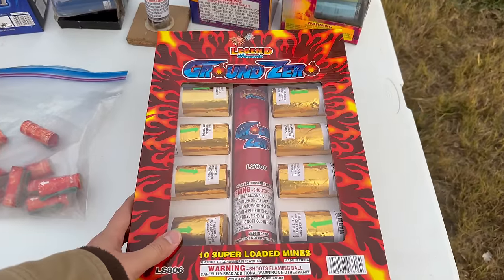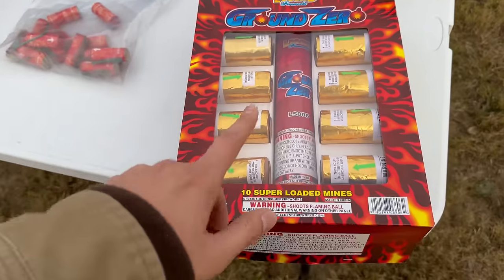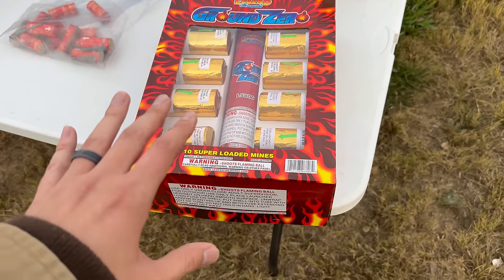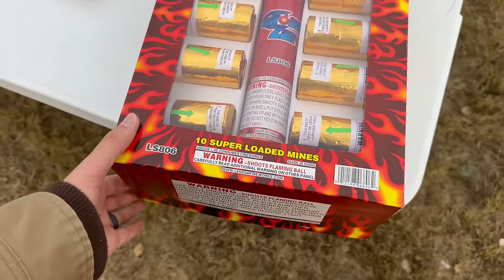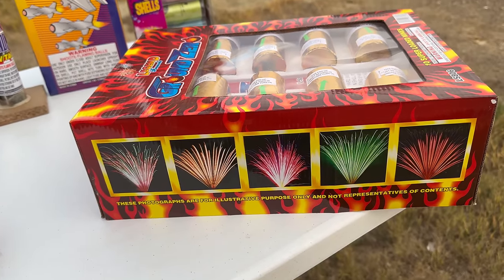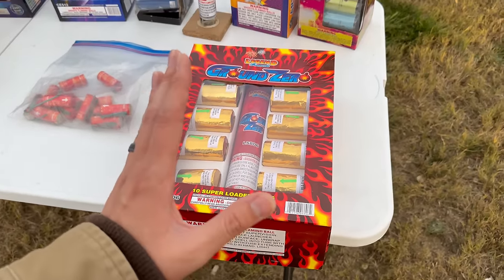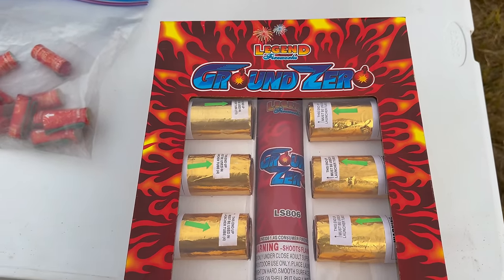So let's start down over here with the Ground Zero canister shell kit by Legend Fireworks. Now, remember what I said earlier about canister shells going up into the air and creating a starburst? Well, these have sort of a different effect. Now, as you can see, we got 10 super loaded mines. And what a mine shell looks like is actually pictured here on the side of the box. So a mine is like that break up in the air, except it happens on the ground and it shoots up in a fan. It's really cool. So definitely not typical canister shells right here.